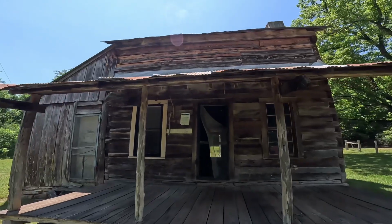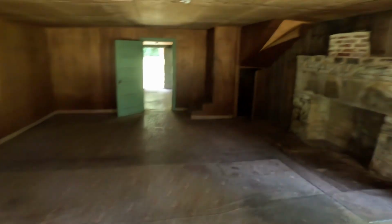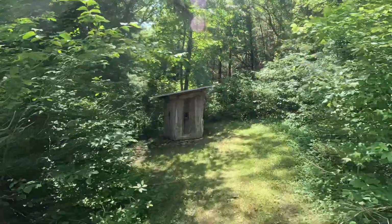And it's got a lot of buildings, a lot of nice, well-preserved buildings. And you're allowed to go inside these buildings. It was occupied for a long time after it was built by several different families. So it is well kept. The yard is still mowed and all the buildings are still really visible.